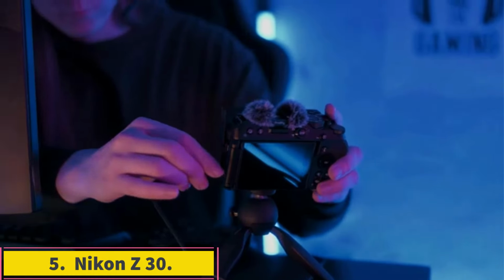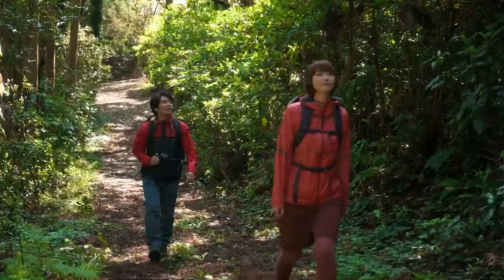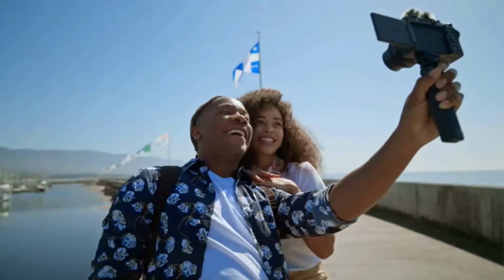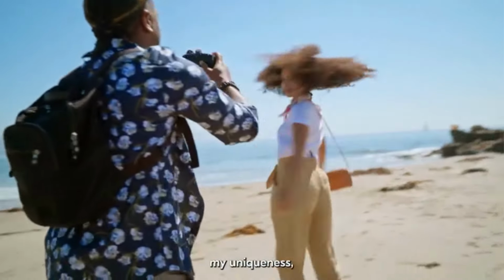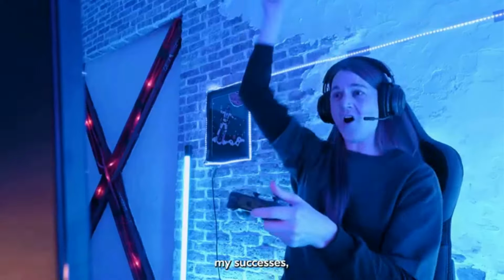Number 5. Nikon Z30. Though it's Nikon's first dedicated vlogging camera, the Nikon Z30 is a great contribution to the slew of affordable vlogging cams on the market today. With a relatively portable design that doesn't compromise on the ergonomics that make Nikon cameras such a joy to handle, it nicely rounds out Nikon's entry-level mirrorless offerings alongside the Nikon Z50 and the Nikon Zf.